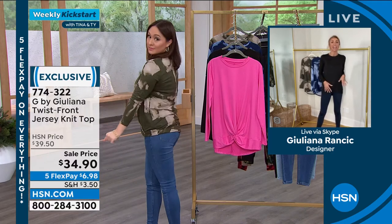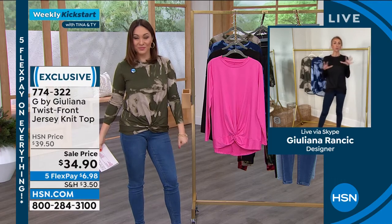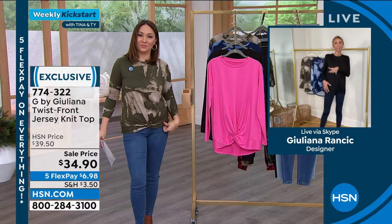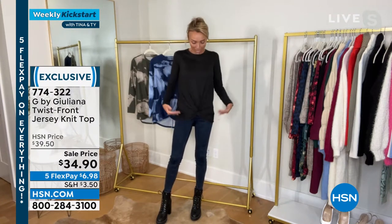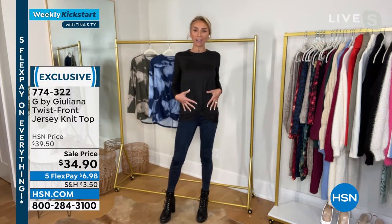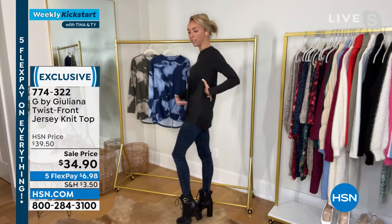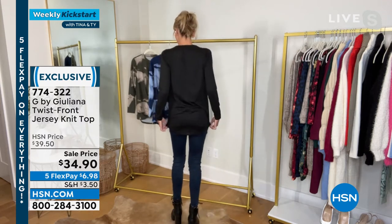Tina, I agree. This is my favorite part of it, the little knotted front. We did all the work for you, ladies. You know how you always see these girls with that cute little side tuck or front tuck, all those cute little details. Well, we actually built it into the top for you. So what you get is this really cute fashion detail, this little twist tie knot right in the front, but you still get a nice curved long hemline. So you get the high-low hemline, and you get all this coverage in the back as well.